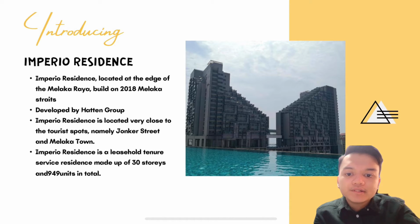So Imperio Residence is located at the edge of Melaka Raya, built in 2018 on Melaka Street, a bold and iconic development by Haziq Group. Haziq Group is a company that specializes in integrating various core businesses, namely construction, commercial and asset management, retailing, hospitality, education, wellness and beyond.